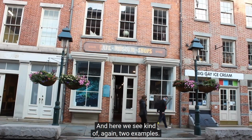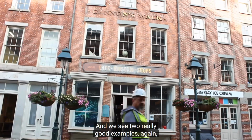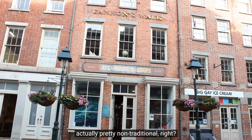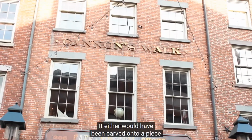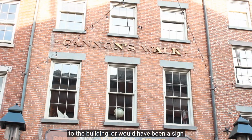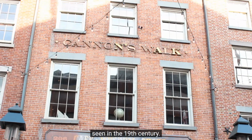And here we see, again, two examples. I promise we're going to get to historic samples in a second. These are from the 1960s when the museum started renovating these spaces, and we see two really good examples: one, a sign that's painted and hung onto the surface of a building, which is relatively traditional. And then we see something that's actually pretty non-traditional, right? This Cannon's Walk sign of cutout letters that are then attached to a building. This is something you wouldn't have seen in the 19th century, right? It either would have been carved onto a piece that was architecturally significant to the building, or would have been a sign that was painted or carved. We don't necessarily see these sculptural letters that were then affixed to a building. That's something not seen in the 19th century.